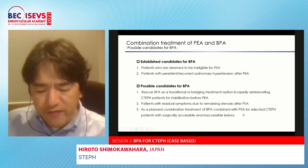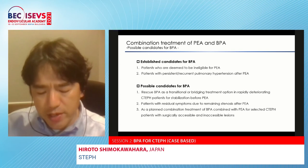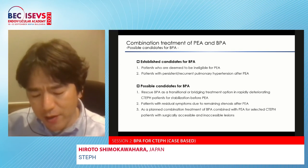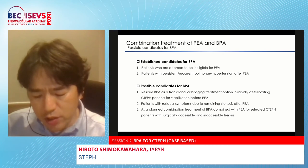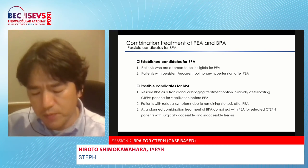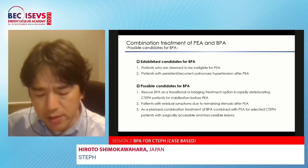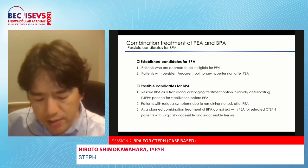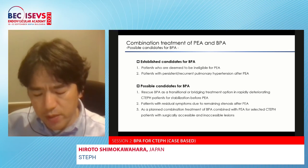Until now, I have been talking about the importance of total revascularization with BPA. However, not all patients with CTEPH are completely cured only by BPA. From now on, I would like to talk about the importance of combination treatment of PEA and BPA, or BPA and medical treatment. The evidence of this combination treatment is lacking. So firstly, I would like to talk about the candidates for BPA.